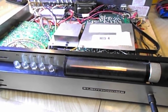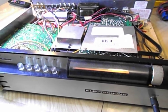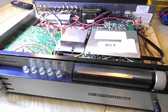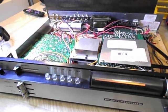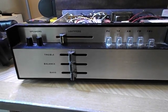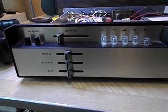I actually bought a Dual 1214 turntable, and the guy had this sitting around. He said, well, this came with the turntable. Would you be interested? I was like, I don't know. It's kind of weird looking. Yeah, I like Electrohome. I'll take it.